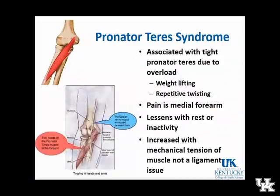So pronator teres is often associated with people doing a lot of work with their arms, plumbers, carpenters, weightlifters. It won't be focused on the elbow. It's more in the medial forearm. So it's a little bit distal.